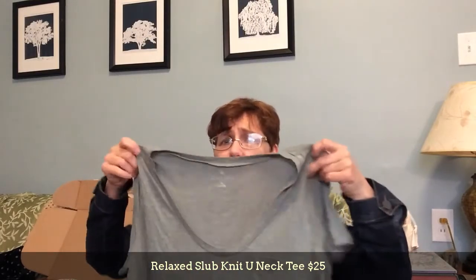Then we have the relaxed slub knit U-neck tee. That's just too deep. That's too big an opening for me. It goes down way too far on me, and so this is going to be a return.